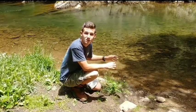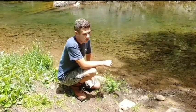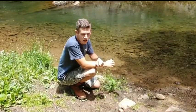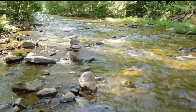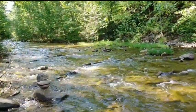And the reason I want to bring this up is because we're going to go creek running and it's going to be a lot of fun. So again, the water is just crystal clear. It's absolutely beautiful. And it's just amazing. Yeah, we're going to go up the stream here. Yeah, it's going to be pretty exciting. Got my walking cane. There we go.